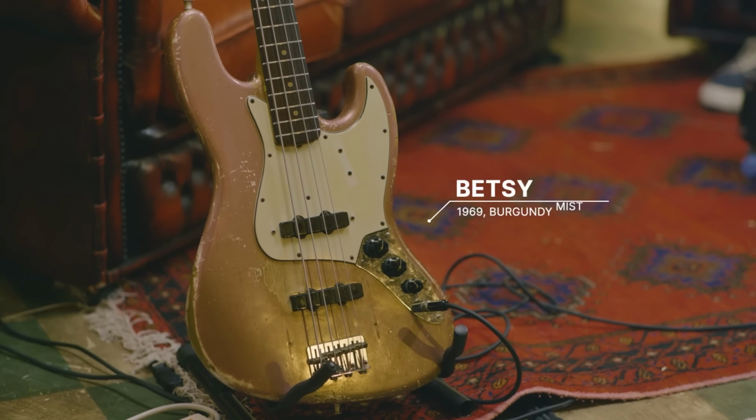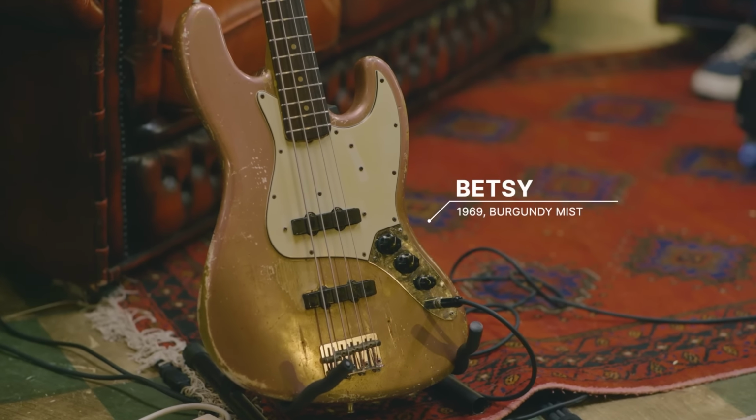But dude, tell us about Betsy first. When did you get this bass? I got Betsy in February 1987. I collected her from the Bass Center. The Bass Center now do a fantastic replica bass, which Bass Magazine voted one of the best basses of the 21st century, and the best-selling replica they've ever done.